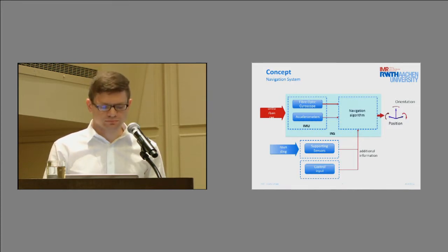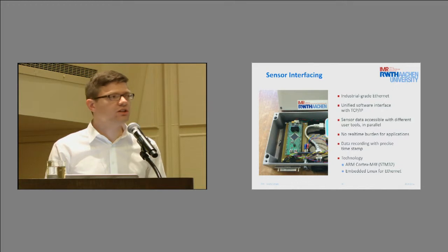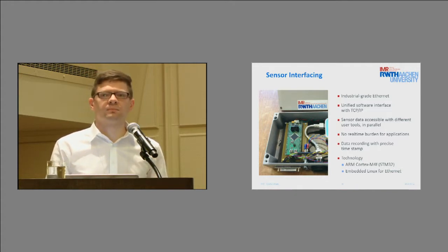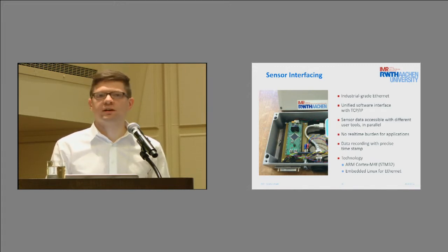As we use different kinds of industrial-grade sensors, each sensor had a different proprietary interface and a different protocol, a different data rate, a different data format. And so the first task was to do a unified interface of all the sensors. As we are in an industrial environment, we discarded USB because it's unreliable, and we chose Ethernet, which is widely used in other commercial products and industrial products.